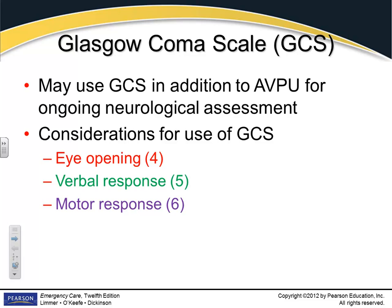Now, I put these in order of 4, 5, and 6. There are 4 parts of eye opening, 5 parts of verbal response, and 6 parts of motor response. If somebody has some acronym for EVM, let us know. Y'all work on that, what that may stand for to help you remember.